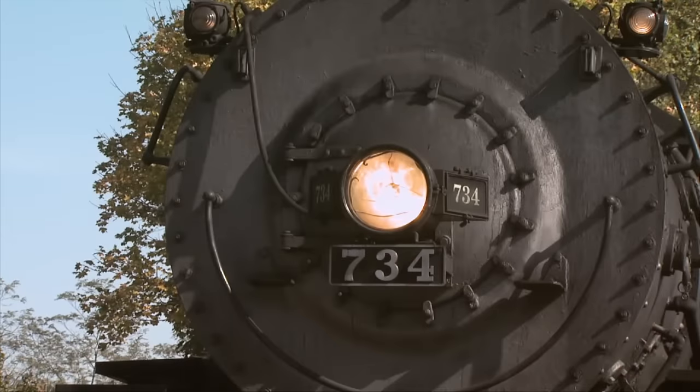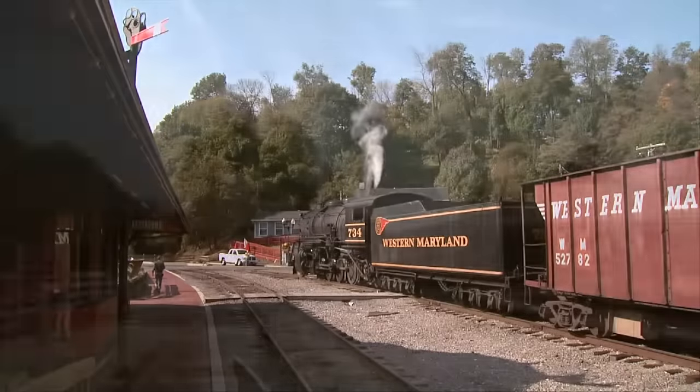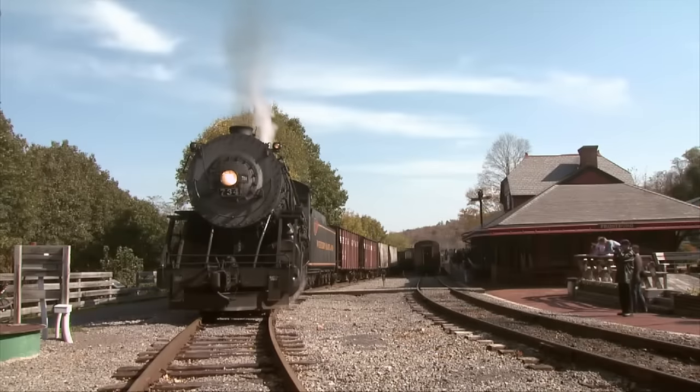Our train has arrived at the old C&P station in Frostburg, the present-day end of line, and the end of our first day of photography. We'll be back at it again tomorrow.